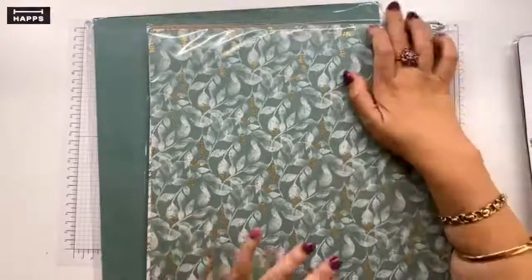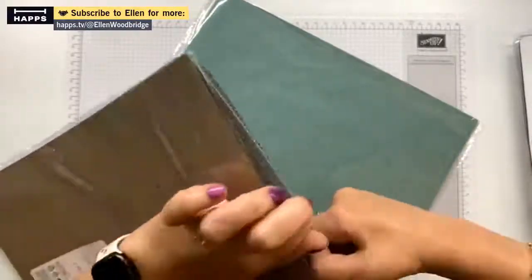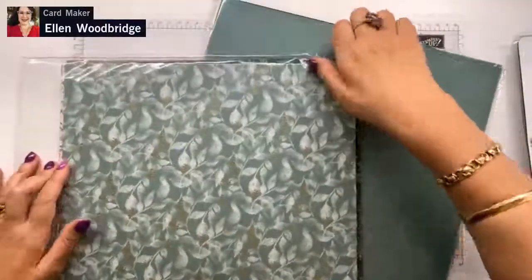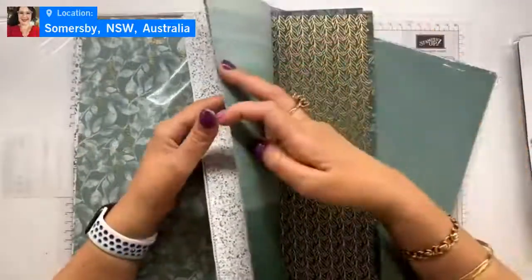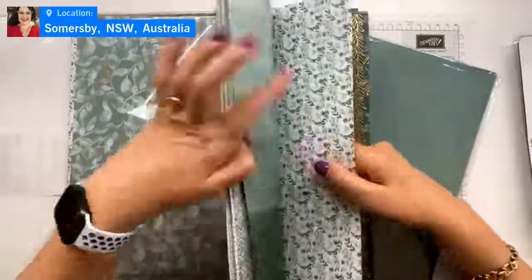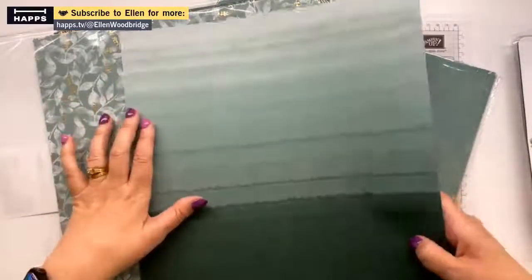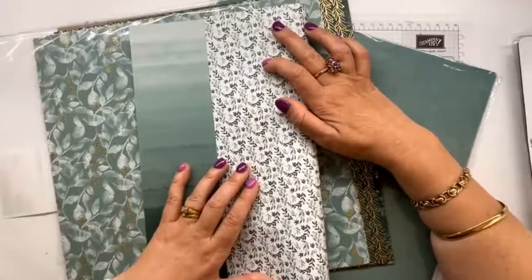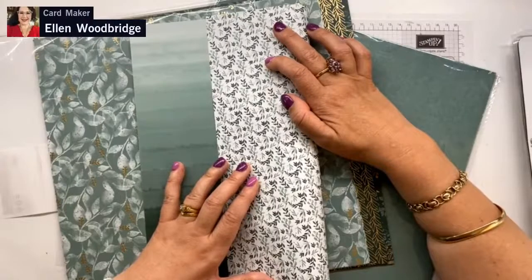Okay, now I did say ooh and ah to a couple of these patterns. So I think I want to quickly make two cards. I want to make one a stamped card and one more of a patterned paper heavy card. The one that stood out to me is, now I really like this background, so I'm going to use that as a piece on my background. I also really like this side, so I kind of want to do something maybe with both. Let's see how we go.